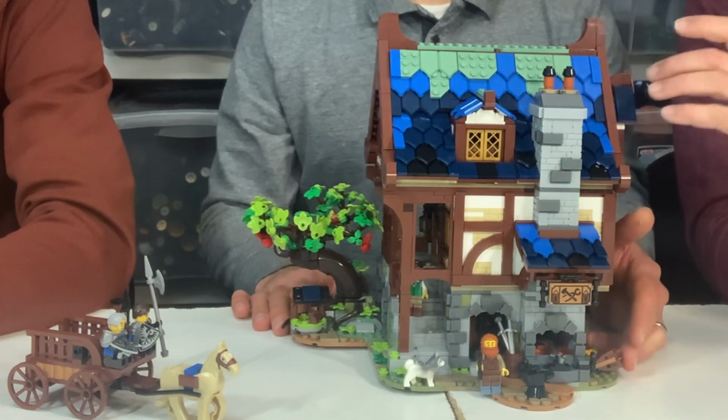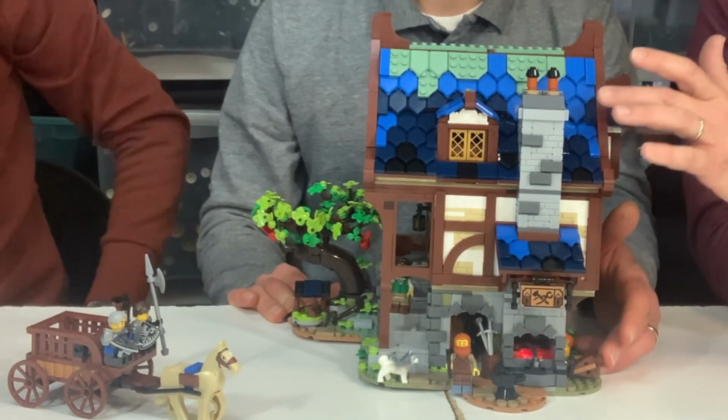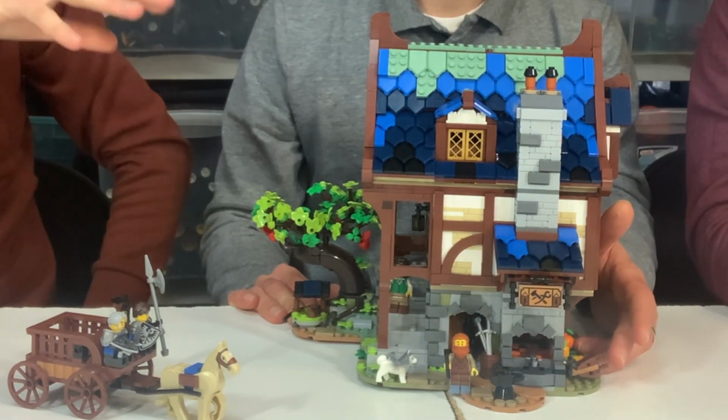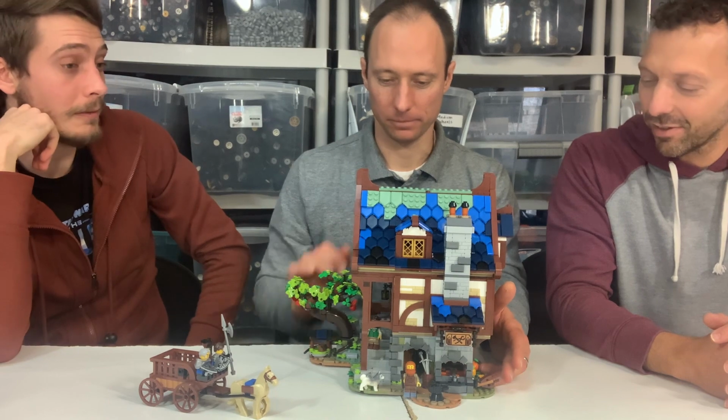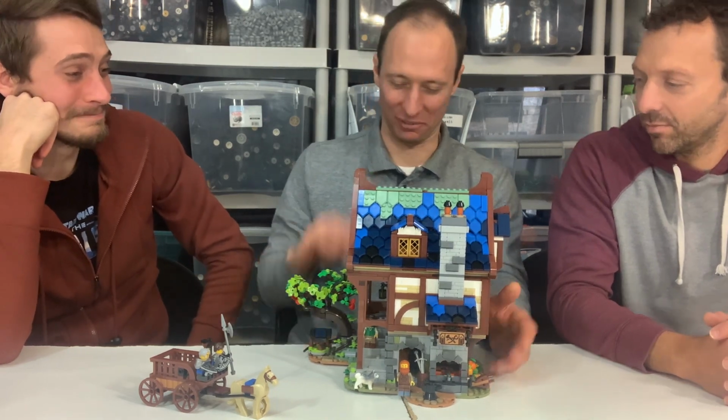You know what's really nice about this roof? It gives us more Nexonite shields. Yeah, I was talking about that all during building this. I can't believe they... Do you like that? I love the Nexonite shield piece. I love the piece, but I'm just not a fan of Nexonites and whatever it tried to accomplish.